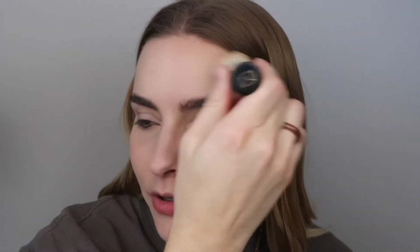But it's just an all-around, one and done little brush you can use for so many different things. So I feel like it's definitely worth the hype, worth the price. If you really just wanted one base brush, then I would recommend this one because it does so many different things and it's very versatile.